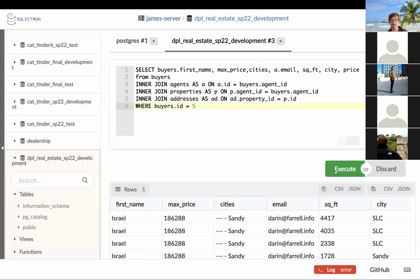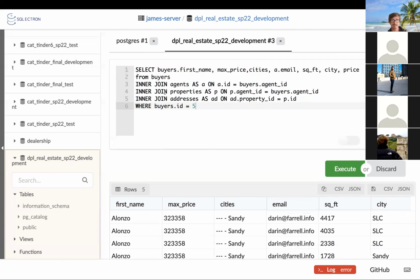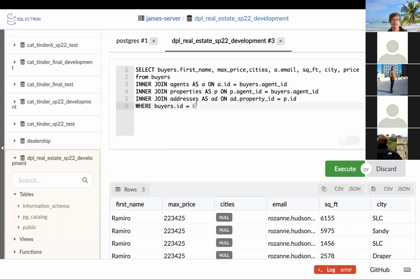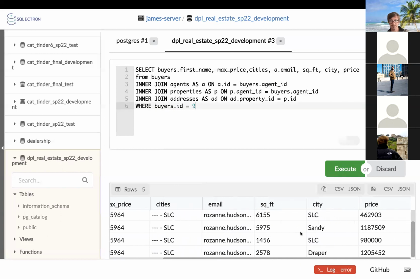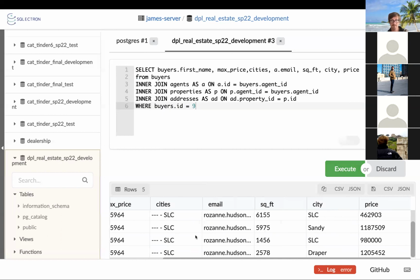Let's try to find a different buyer. And that doesn't match. So a lot of these would end up empty. Kind of see what I'm doing here. This is maybe where I need to reseed my database. This is not really good workable data. Okay, but we found someone finally. And this is a good person to test.